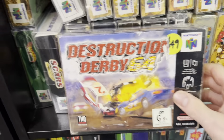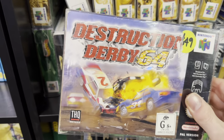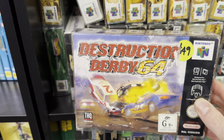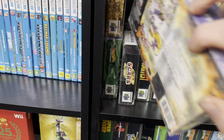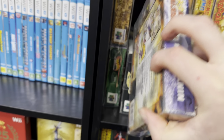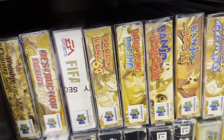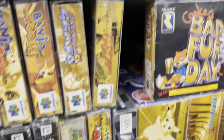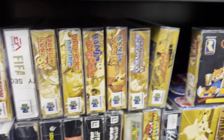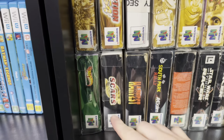But I froth this game. Destruction Derby 64, such a fun game. I'd love to see them add that to the Switch Online. I don't think that'll ever happen, but yeah, really cool. Let's just slide that in there. And obviously look at that, Donkey Kong 64, Diddy, Banjo, Kazooie, Jet Force, 007, Conkers. We're talking some absolute bangers by Rare there. Yeah, let's just slide that in.